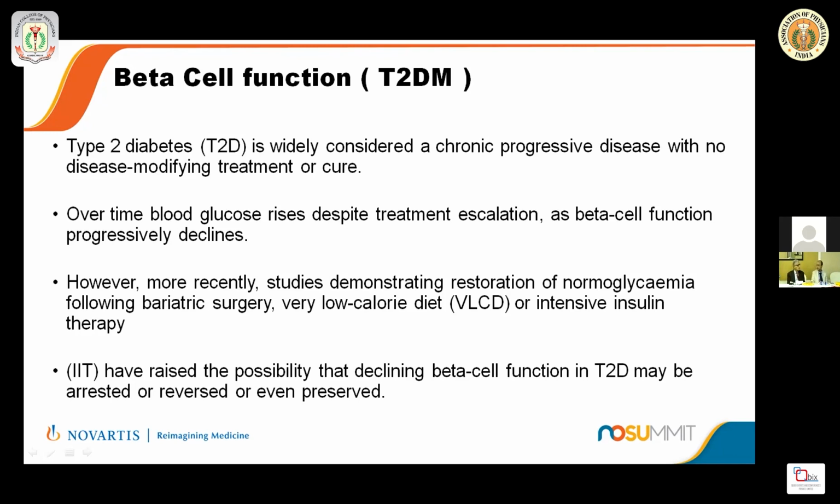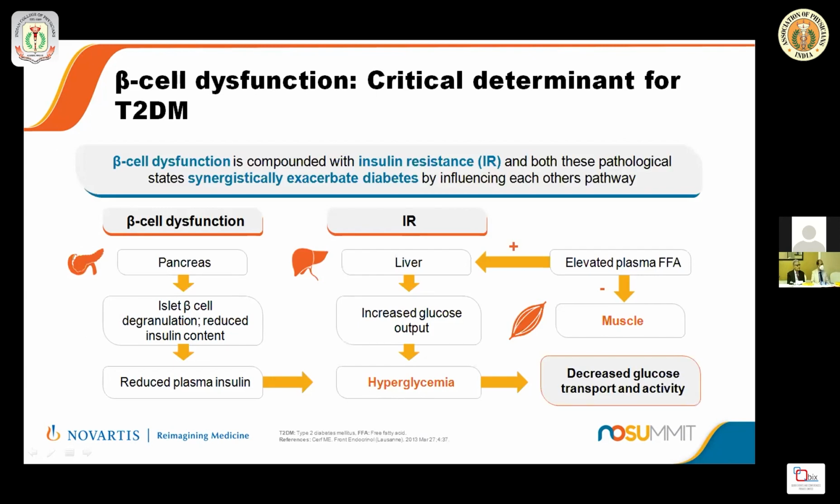However, more recently, studies have demonstrated that restoration of normoglycemia is possible after bariatric surgery, after very low calorie diets or intensive insulin therapy, okay? So there's some hope. The intensive insulin therapy has raised the possibility that declining beta cell function in type 2 diabetes may be halted, even though it may be temporary as far as we know for now, or reversed, or even perhaps preserved. So we'll look at what drugs can do later on.